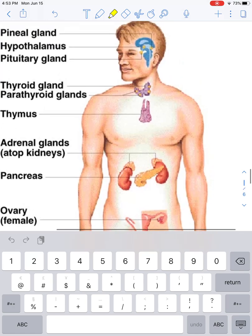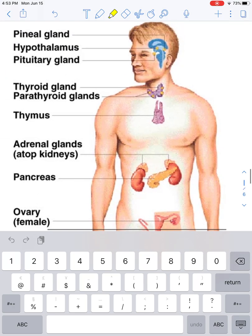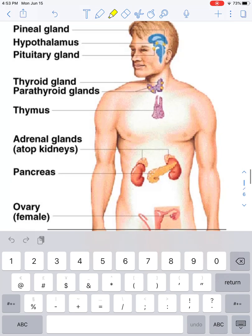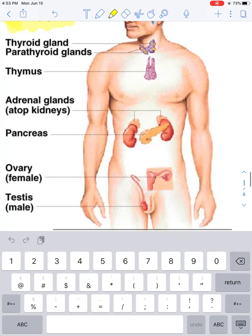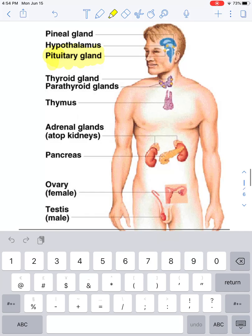So just to look real quick at the main glands of the endocrine system. So again, we only got to the big guy, the pituitary gland. Unfortunately, we do not have time to get to all these other ones, which we would have normally done in great detail during this unit. So that is it, and just take down some notes, and I'm going to give you a culminating assignment tomorrow for your homeostasis unit.